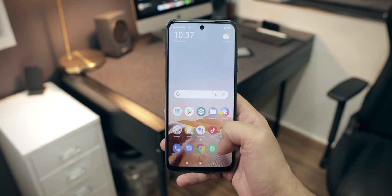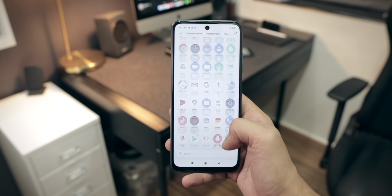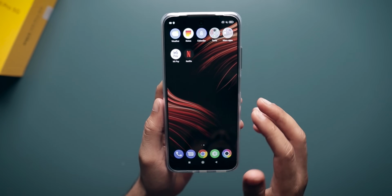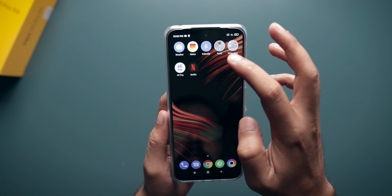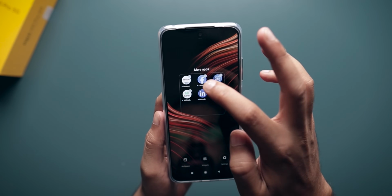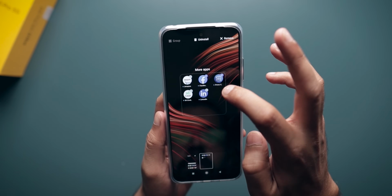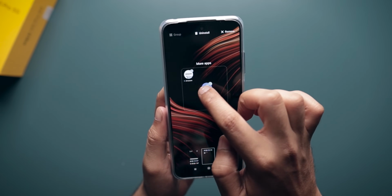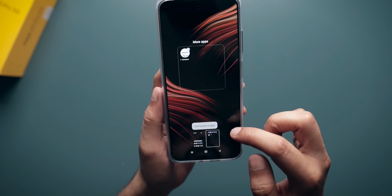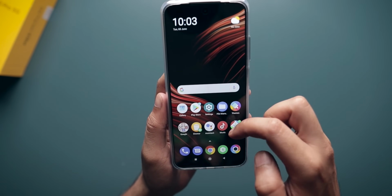Now on the software side of things, it comes with MIUI 12 out of the box based on Android 11. It is not MIUI 12.5 and that is kind of sad. I was expecting this phone to come out with MIUI 12.5 out of the box, but that's not the case, and the Poco team does not have a timeline as to when they will provide the MIUI 12.5 update. They've not committed anything because they don't want to mislead their customers. They said that during these times it's very difficult to push out software updates on time. That's why they are not committing to anything.